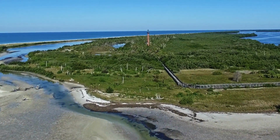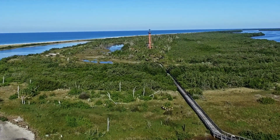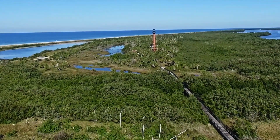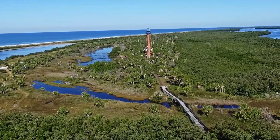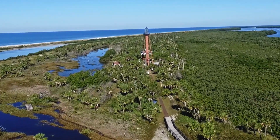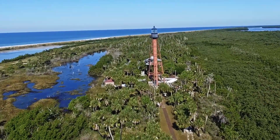Built in 1887, the Anclote Lighthouse served the maritime community for nearly 100 years. It stands 110 feet tall at the southern end of Anclote Key, 3 miles off Tarpon Springs, Florida. A nature preserve protected by the state of Florida, the island is open to the public for fishing, birdwatching, camping, picnicking, and other recreational activities. The lighthouse itself is open for climbing during scheduled open houses throughout the year.